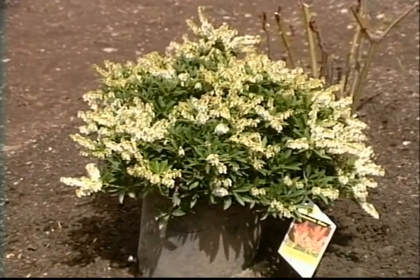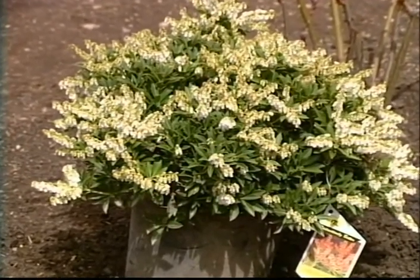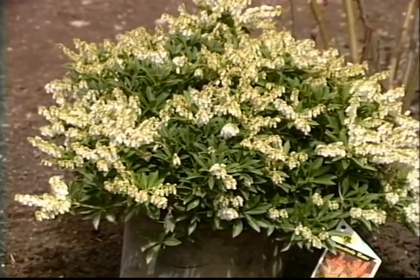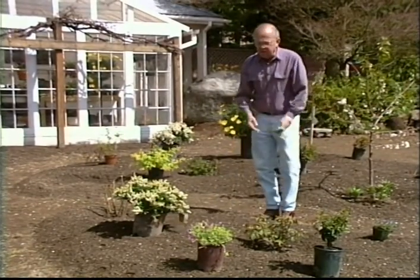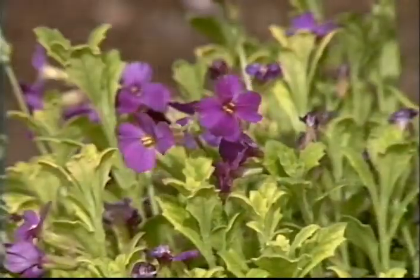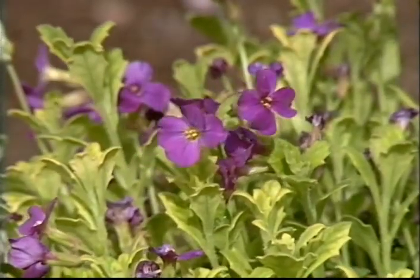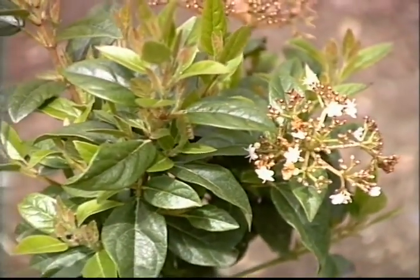Now in this bed here, I have the dwarf variety of Andromeda or Pieris, and it's just now coming into bloom, a lot later than the other ones. It stays really low. It's a variety called Prelude. Very bushy and very compact, a really neat one. And then to add a little spring color, I've used Brescia here, and I've also used, although that's winter color, the Laurestinus there.